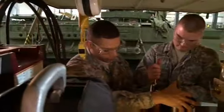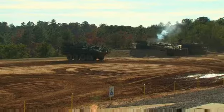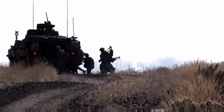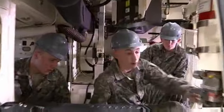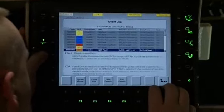Military Occupational Specialty, Stryker Systems Maintainer. The Army relies on the Stryker vehicle for firepower, transportation of troops, and evacuation of injured personnel. And soldiers in this MOS help keep the vehicle and its operating systems running smoothly.